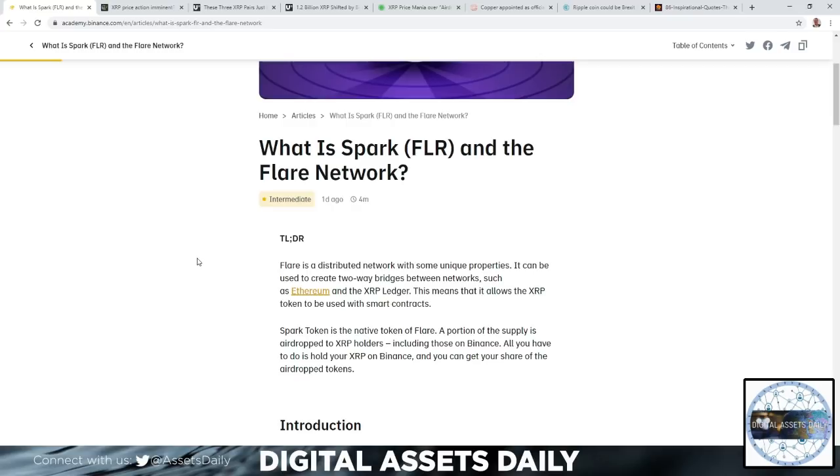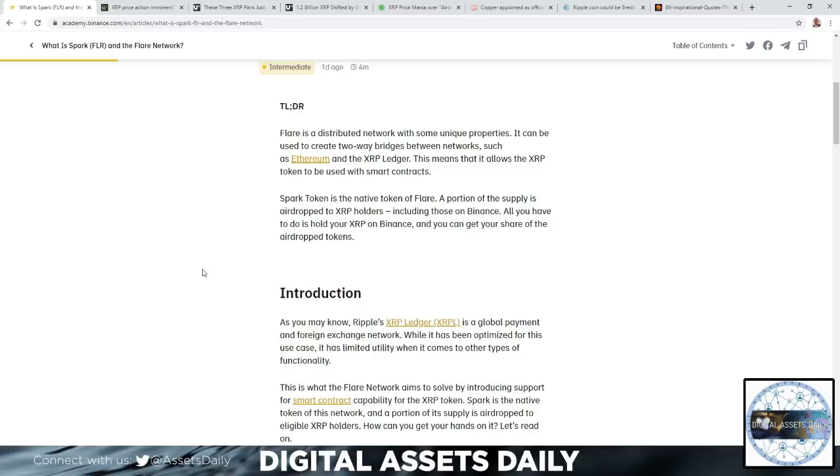So if you are new, you want to understand what's going on. Flare is a distributed network with some unique properties, and it can be used to create two-way bridges between networks such as Ethereum and the XRP ledger. So this means that it allows the XRP token to be used with smart contracts. Spark token is the native token of Flare, and a portion of the supply is airdropped to XRP holders, including those on Binance, Coinbase, Kraken, and others.